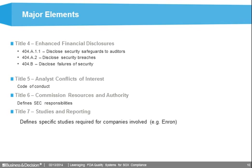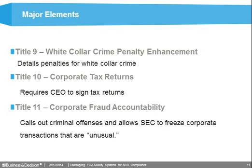concepts. So the last three titles, not a whole lot of impact on IT. Title IX talks about the penalties for white-collar crime. Basically, again, people are accountable, and it is a criminal act. Title X has to do with corporate tax returns. It requires officers to actually sign and be personally accountable. Title XI gives the SEC some powers to freeze corporate transactions if they see things that look suspect.